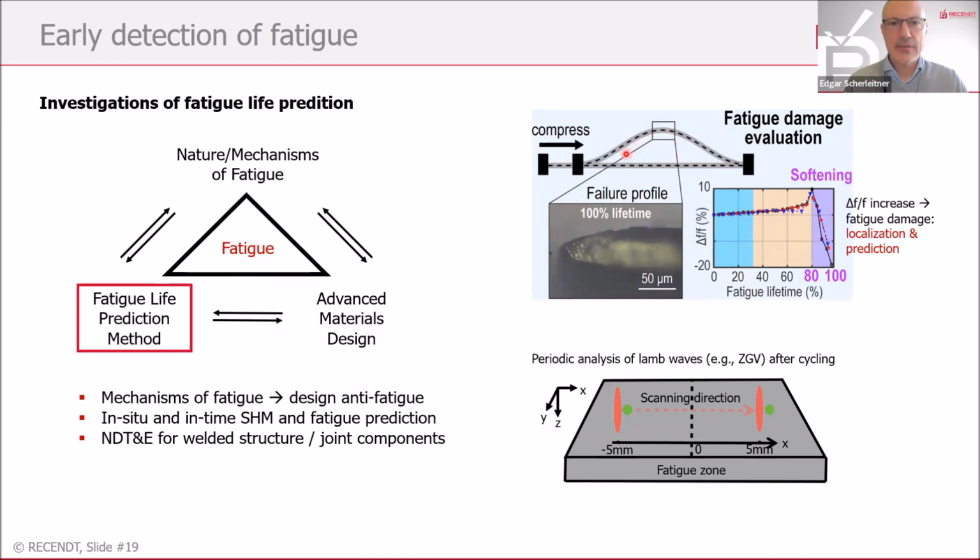You see this buckling setup here where a sheet steel was frequently stressed, and at this area on the top you would of course expect a crack sooner or later. What we did was a frequent measurement after, for example, 10,000 buckling events and compressions along this line here, and we evaluated the Lamb waves.